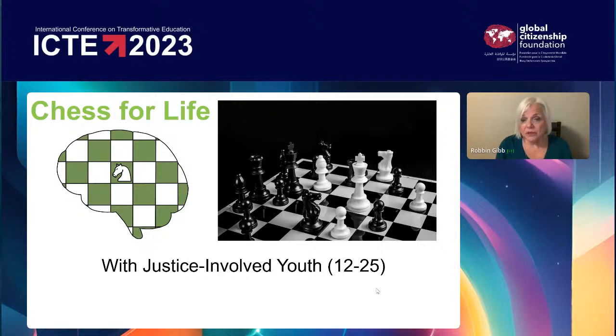The other thing we do with youth is a Chess for Life program. These are justice-involved youth who have gotten in trouble with the law. In our area, the judge can sentence them to learning to play chess, which also builds their executive function skills. So we are currently testing how we are improving executive function skills in these children. Next slide, please.